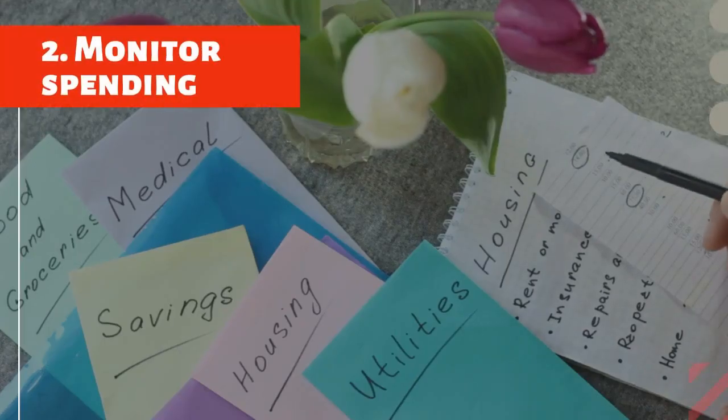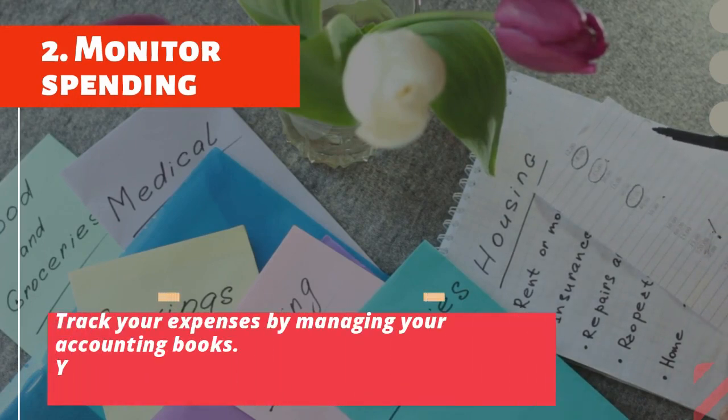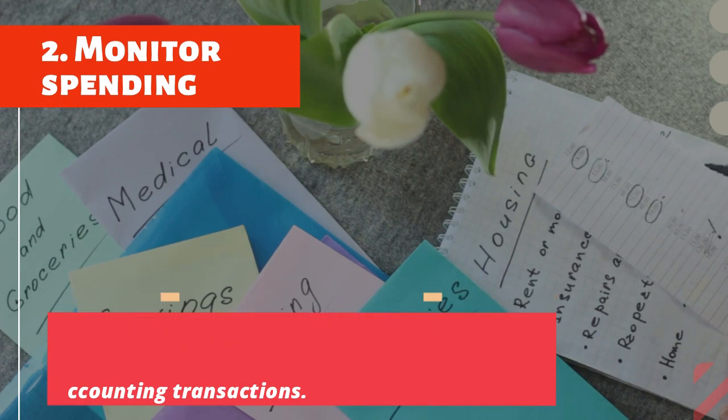When you write a check, the recipient doesn't need to cash it right away. If you forget to monitor spending, you could end up with an overdrawn account and overdraft fees. Track your expenses by managing your accounting books. You can use a simple software to record accounting transactions. When you have a log of your expenses, you can easily monitor spending.